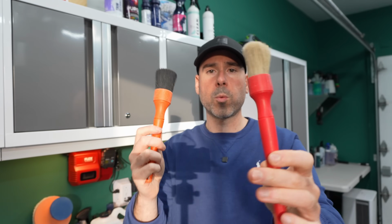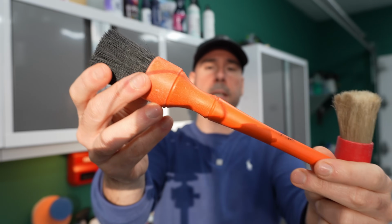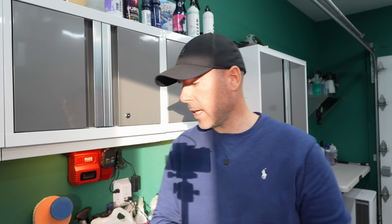If I have a more intricate wheel, I will use the Detail Factory boars hair brush. If I have a more simple design, I like to use the Car Pro XL brush, slightly stiffer to tackle the embedded dirt in the corners.